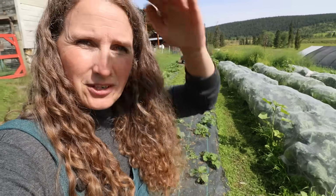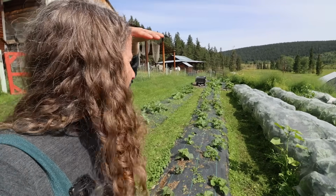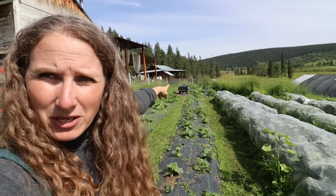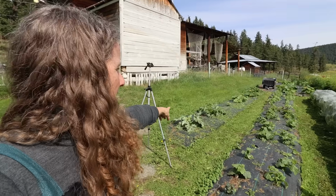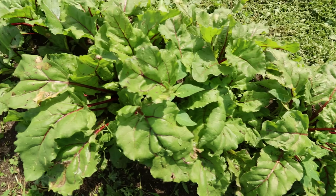I didn't grow that many this year because I had such a bumper crop last year, and still a lot of pickles in my pantry. And then green beans in behind. And then behind that, we have a bunch more squash. Along this side is the zucchini and more squash. We have some beautiful beets.